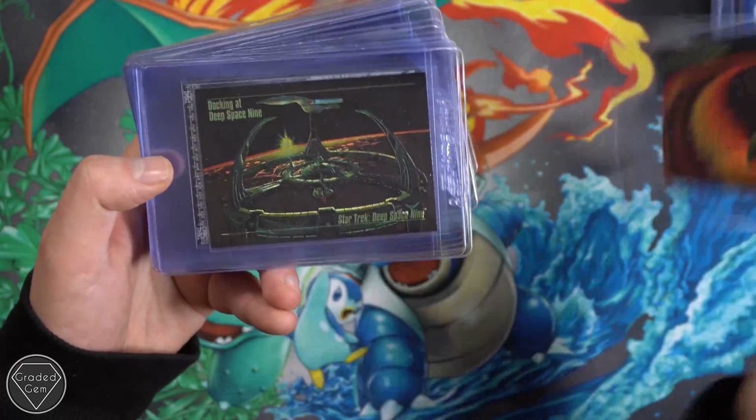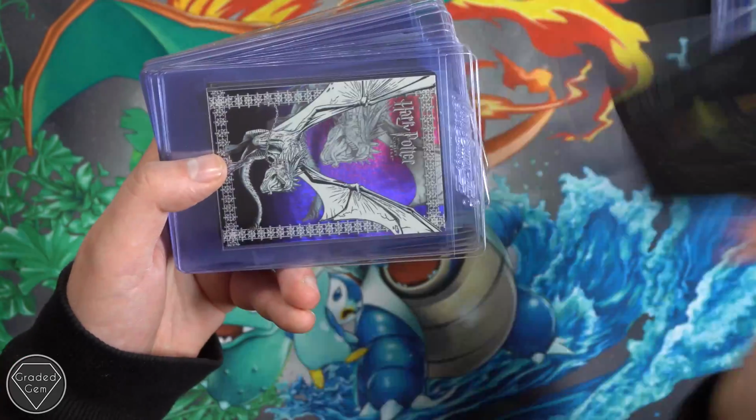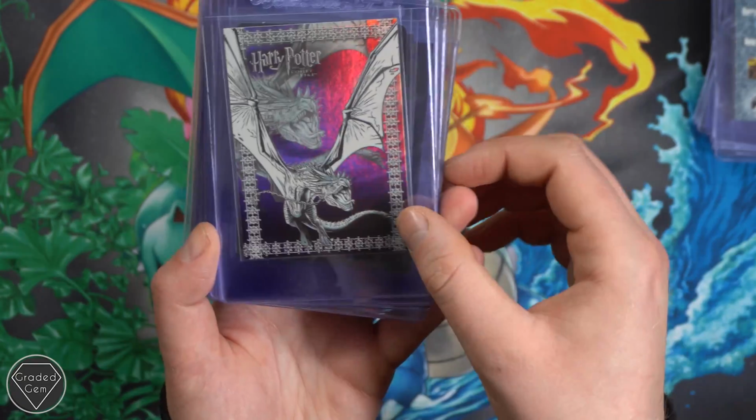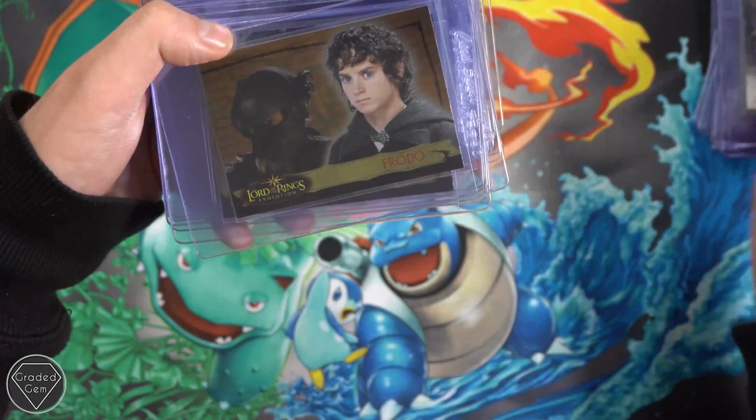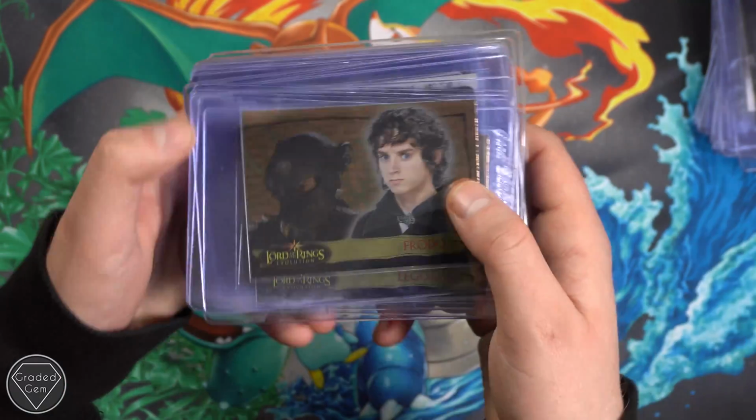We then have Star Trek The Next Generation. My uncle is actually massive into Star Trek. Harry Potter and the Goblet of Fire. He's got some more Harry Potter. Wow, you are really doing a number on us today, Joe.